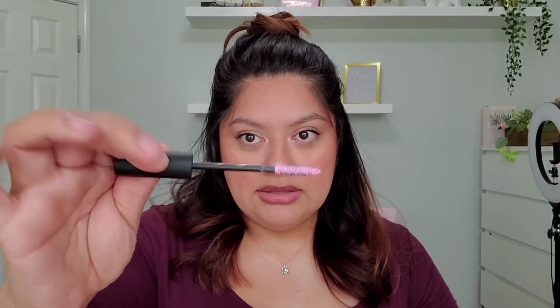So it is very pink. Like I said, I've never used it, so hopefully I will get around to trying it. I have like nothing of lash. Like I have baby lashes. Let me just try to show you the extent of my lashes. There you go. See, I have baby lashes. I really don't have a lot.